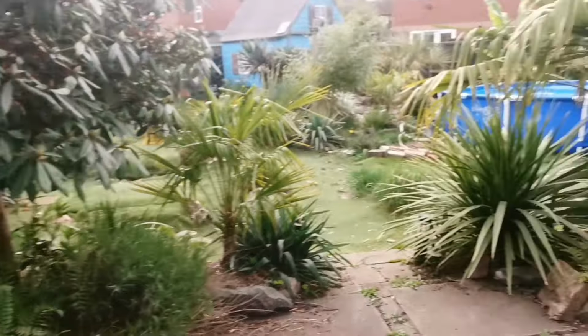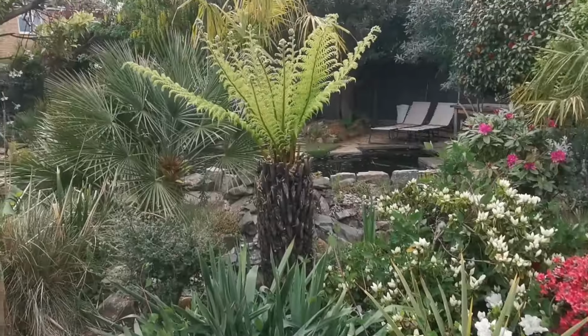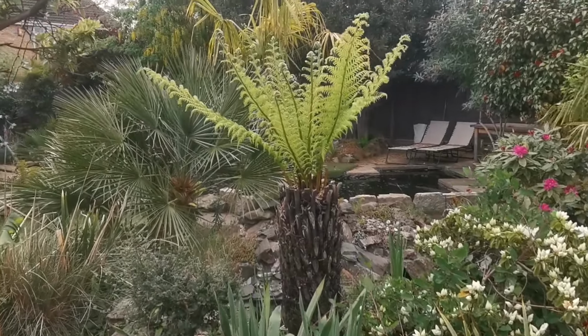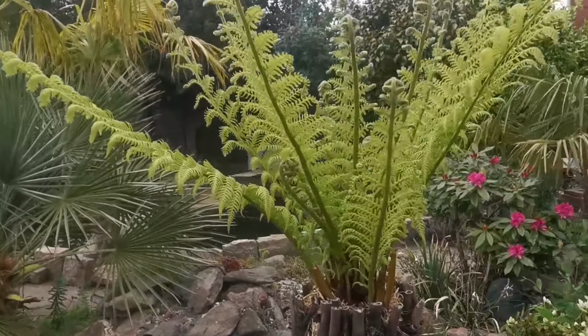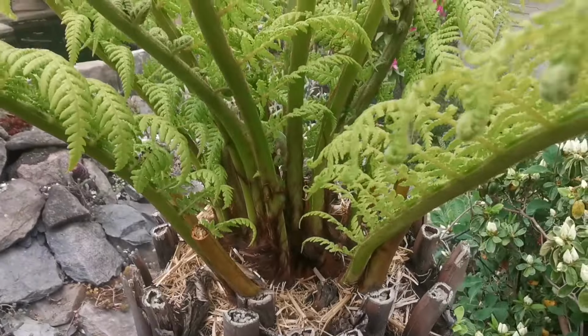We'll just pan back around into the center bed to show you the tree fern. You can just see our 4-foot Dicksonia antarctica tree fern. It's put out a lovely set of new fronds. It is still uncurling, and again, guys, you can see the size of the crow's ears in here, really lovely plant.